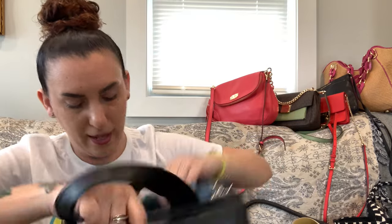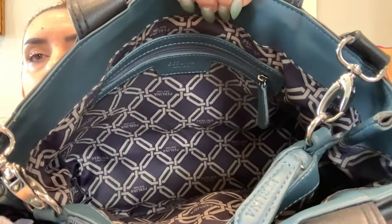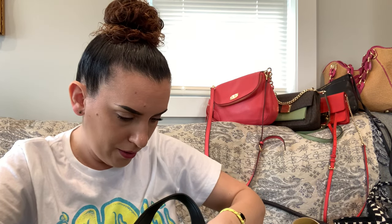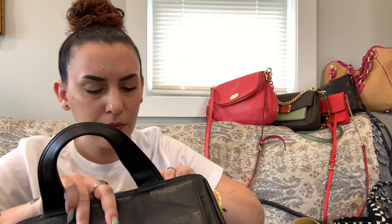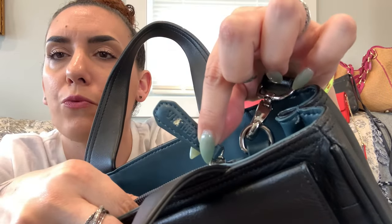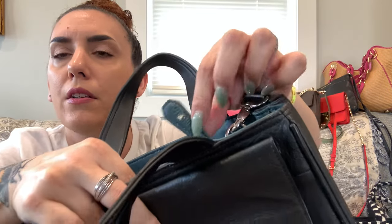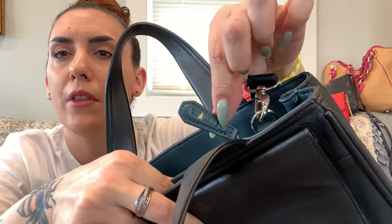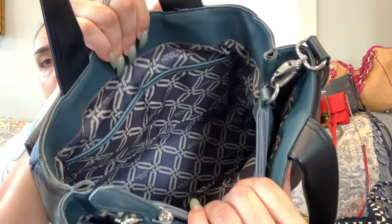And one side of the bag, so we'll start in the back, has your Perlina with your zipper pocket. Then you have your middle zip section. And then, wait, did I just see something wrong? Yeah, so it looks like the leather has ripped off right there on the pull. So I just noticed that. So there's a little bit of the leather missing on the pull for the middle zip section. And then the other side has your slip pockets.